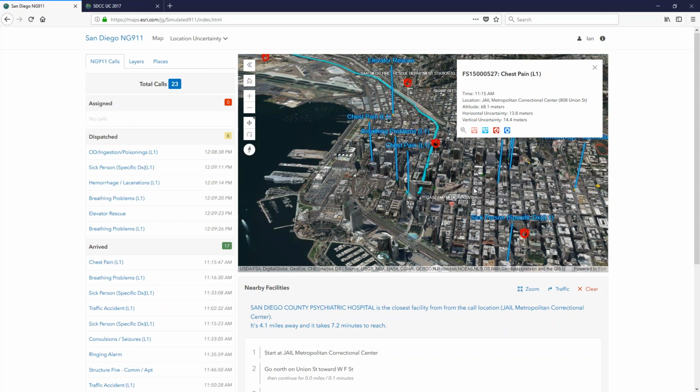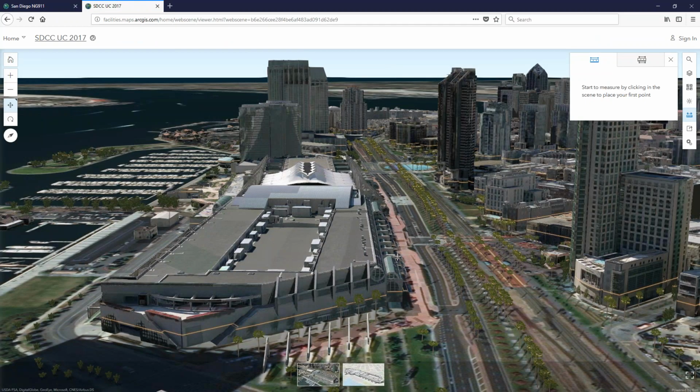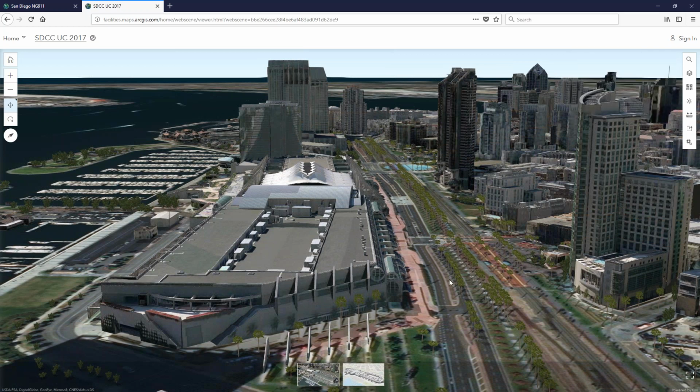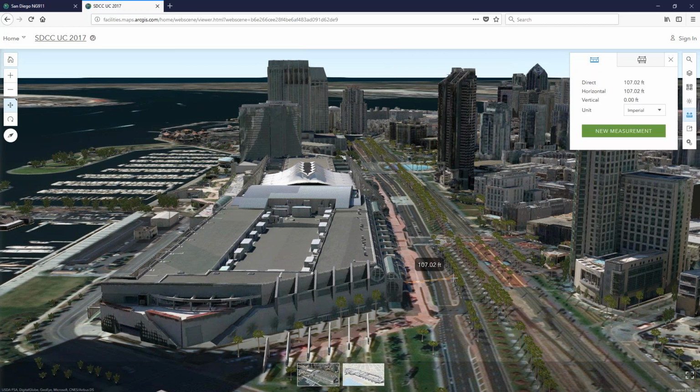This exact same content can also be used in a web scene to conduct some simple measurements. In this case, for example, the San Diego Convention Center has multiple events throughout the year. Comic-Con, for example, Esri's International User Conference in July. And the web scene now provides on-the-fly measurement capabilities. So if I needed to gain some insight on simple measurements for, let's say, a traffic barrier, I could do so, but also for building heights.